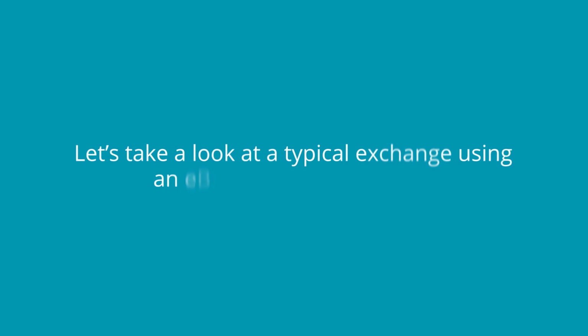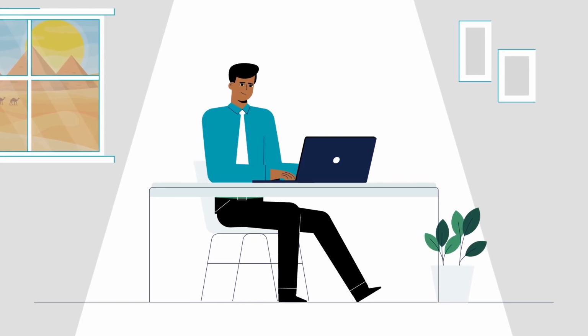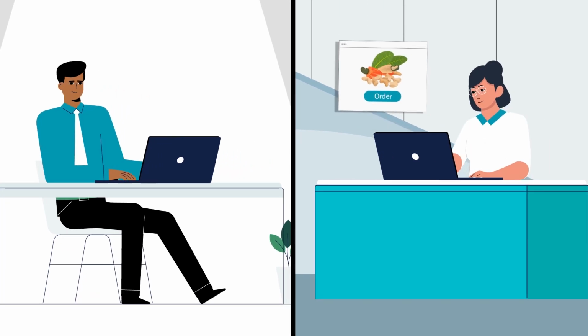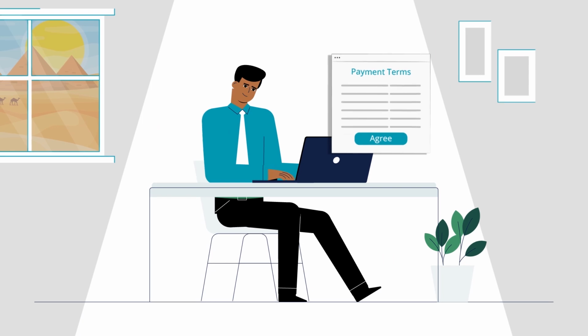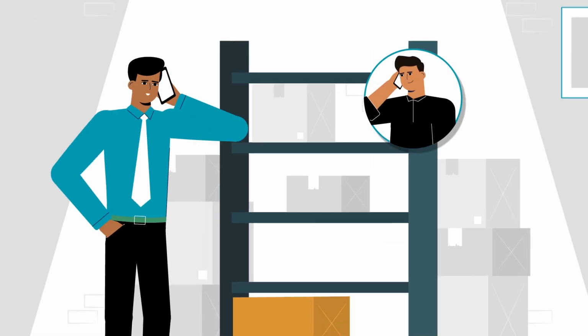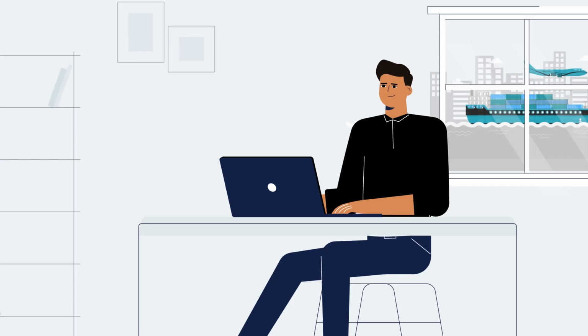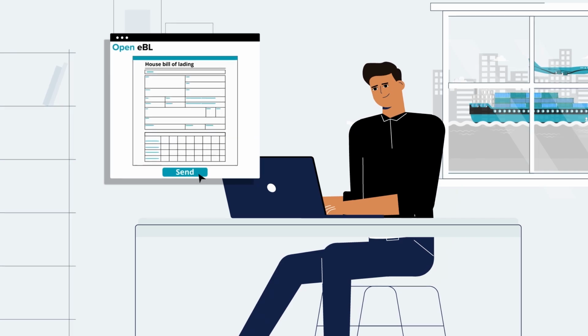Let's take a look at a typical exchange using an eBL service on Open eBL. In this scenario, Jay, a cashew supplier in Egypt, receives a purchase order from Bonnie in the US. Jay agrees on payment terms, prepares the order for shipment, and contacts his issuing agent, who sends him a house bill of lading, or HBL, using Open eBL.